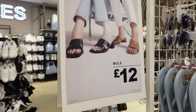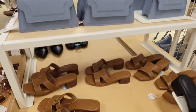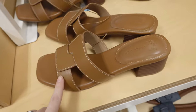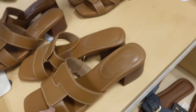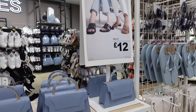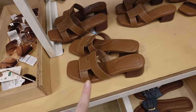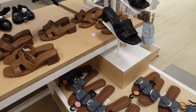These mules here, which are £12, and they've got a slightly bigger heel than the Hermes sandals, but they're very, very similar, as in this part of the style here, to the Hermes ones. And as I said, these are only £12, and they do them with the black colour or the tanned brown colour, which I thought were really, really nice. They'd be very good for holiday vibes.